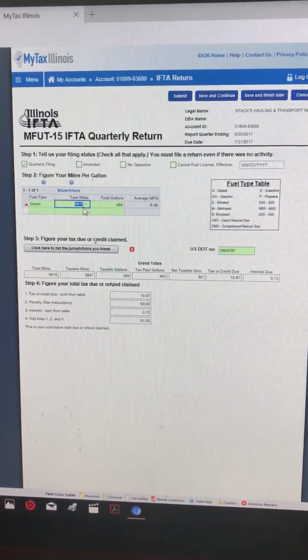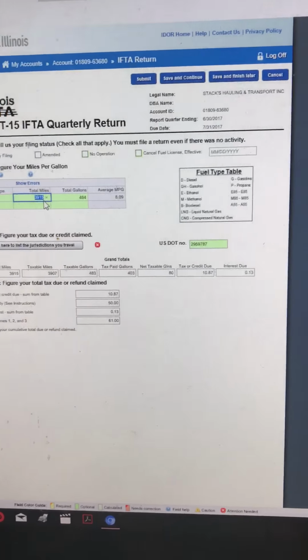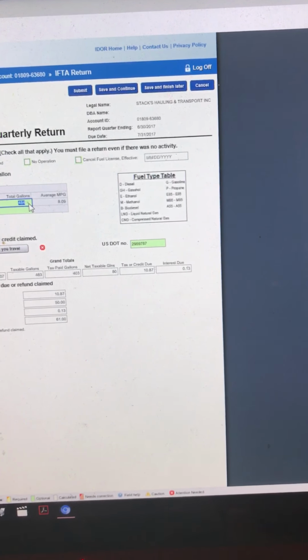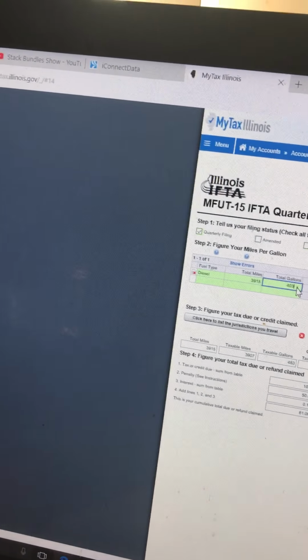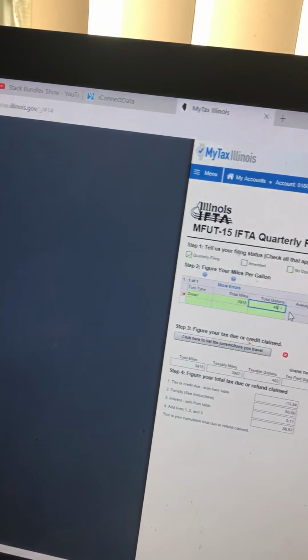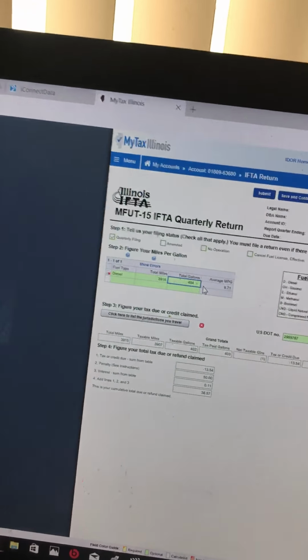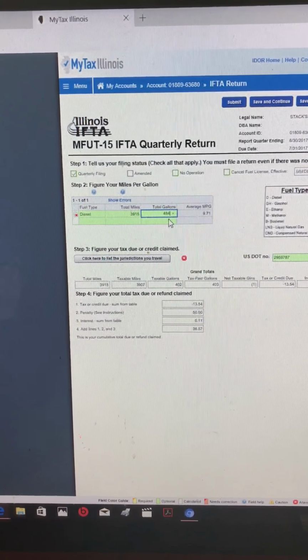Total gallons purchased, 484. Yeah, 484 gallons totally purchased. Matter of fact, I think that's wrong. I think it's more like 403. Nah, that was right. 484. Yeah, I'm tripping. I don't know what I was thinking about. Okay, now, as you can see, that is the total gallons.